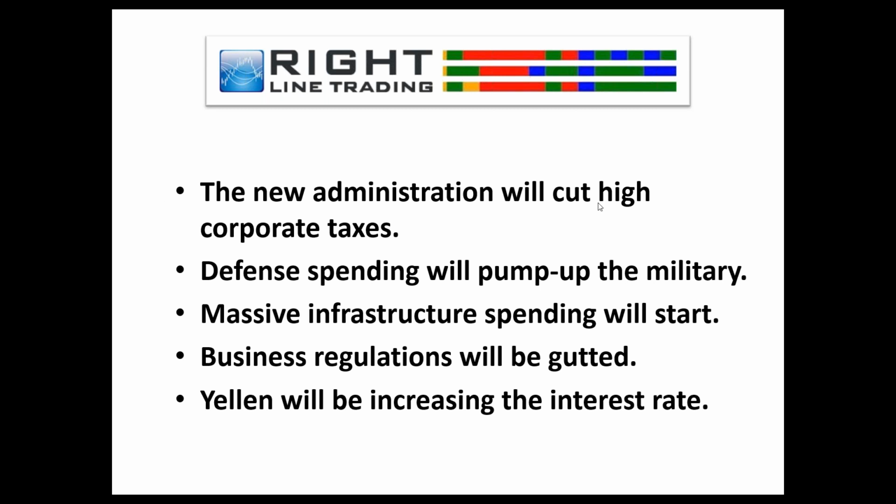So we know that the new administration is going to cut corporate taxes, and they're close. And I read a big article in Benzinga about what stocks are going to profit the most, and it's going to be the banks, because there's going to be a large cut in corporate tax rate. And a lot of that money is going to go to the banks. The other is the defense industry, which is where I have a position in Raytheon, because Trump is really big on pumping up the military. Infrastructure spending, and I've traded a huge number of stocks related to infrastructure.